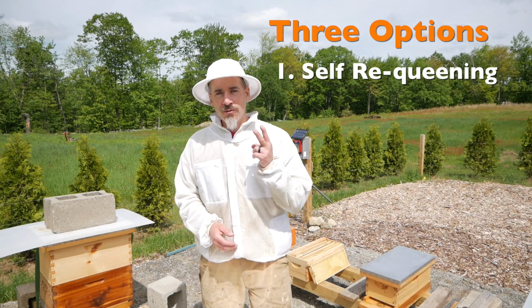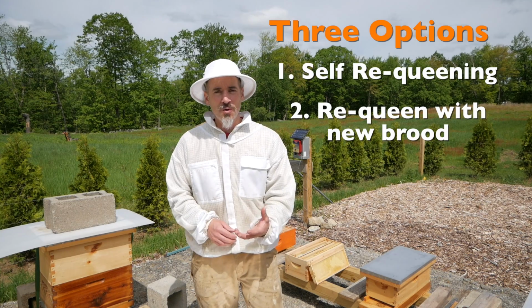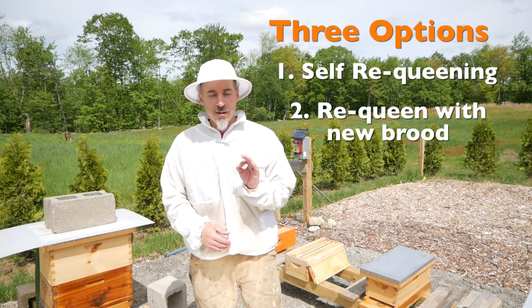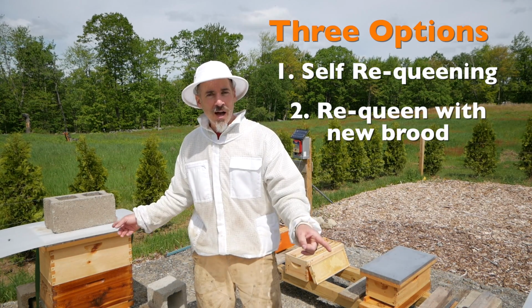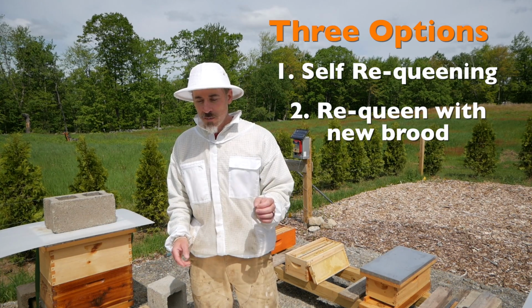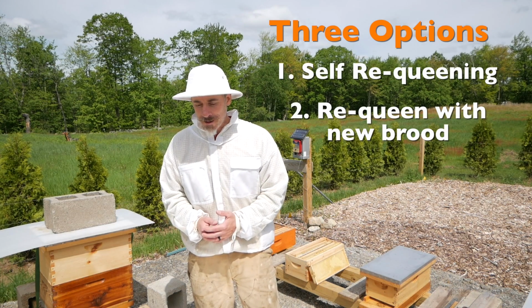So option number two would be to get a frame of brood from another hive and put it in here, let them try and do an emergency queen from some fresh brood. The kicker there is I don't have another Italian hive to steal brood from. I do have 2 Russian hives with lots of brood. So that could be interesting, but it would also be an experiment. It would also be a month before we see any fresh bees coming in here.